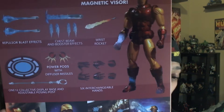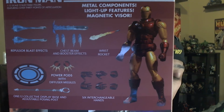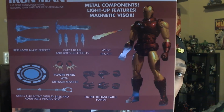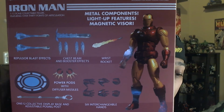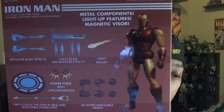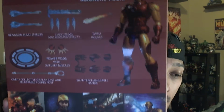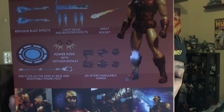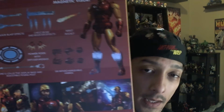Some of the cool stuff that you guys will see that we get here: you get some repulsor blast effects, which are super cool, kind of like we have on the Legends figures, but these are a lot cooler in my opinion. Then we get a chest beam effect, and he's got some booster effects for his boots. We've also got wrist rockets, power pods with diffuser missiles, and 6 interchangeable hands. I'm assuming that includes the hands he comes with, so that's 6 total pairs of hands.